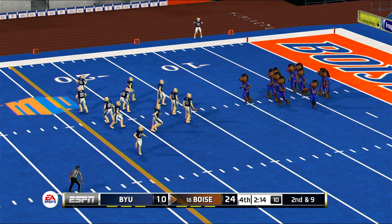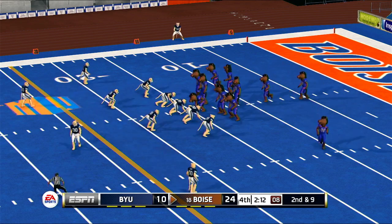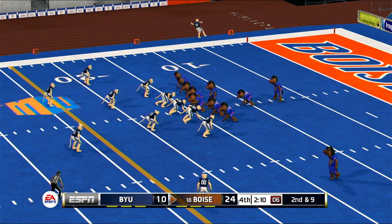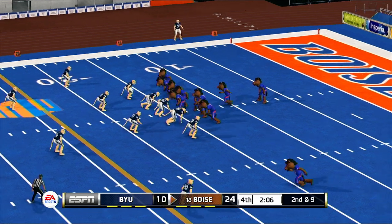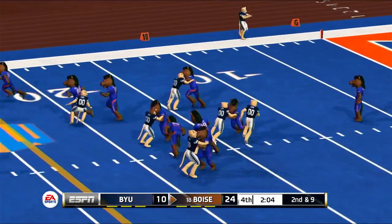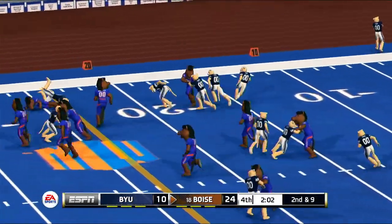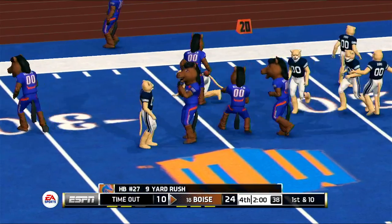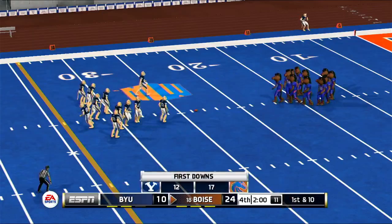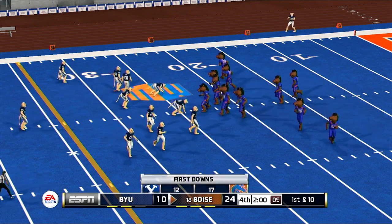From their own 15-yard line, it's second down. Mike 22, he's coming. 22's coming. Mike. 288. 288. He gets to about the 24-yard line. Nothing tentative on that run at all. He looked very determined and got the first down.